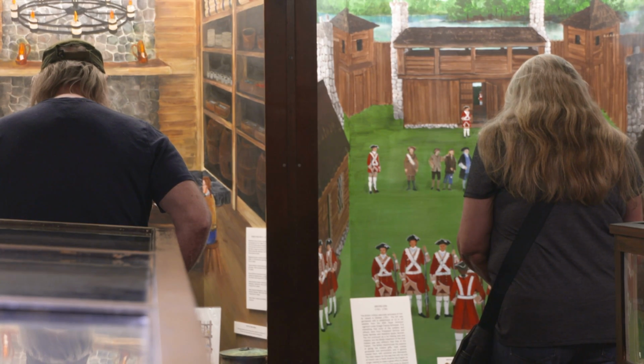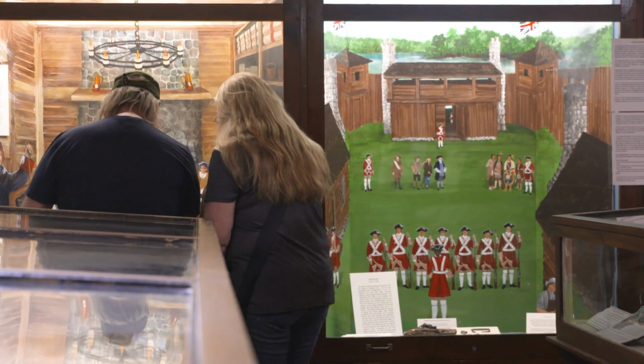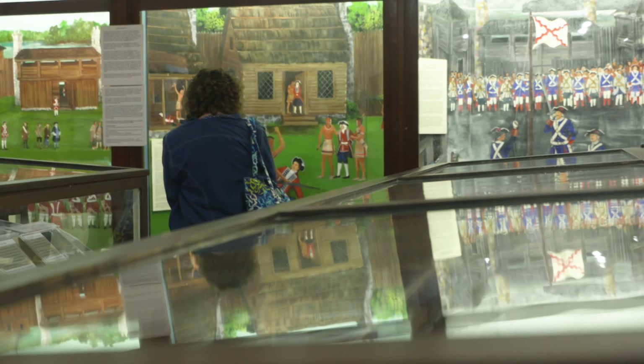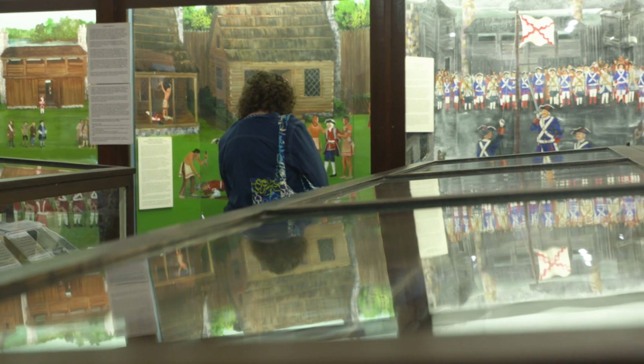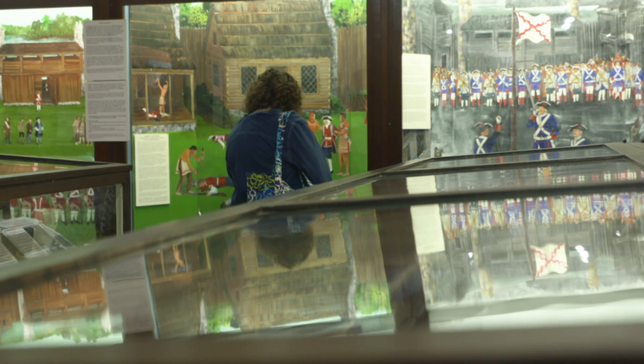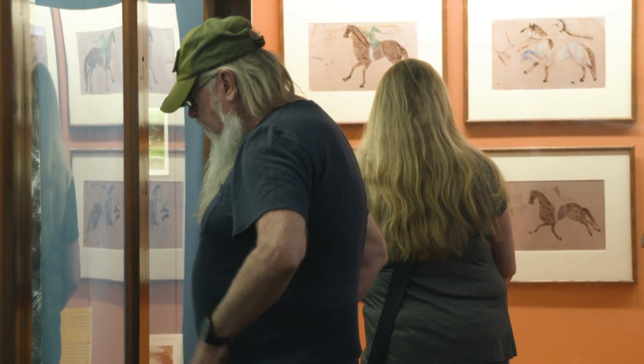The exhibits here cover everything from prehistory in Niles through the founding of Fort St. Joseph up until the founding of the modern industrial era. Visitors can tour the Chapin Mansion and explore the History Center's interactive exhibits. Students can learn about the history of Niles through field trips both on and off site.